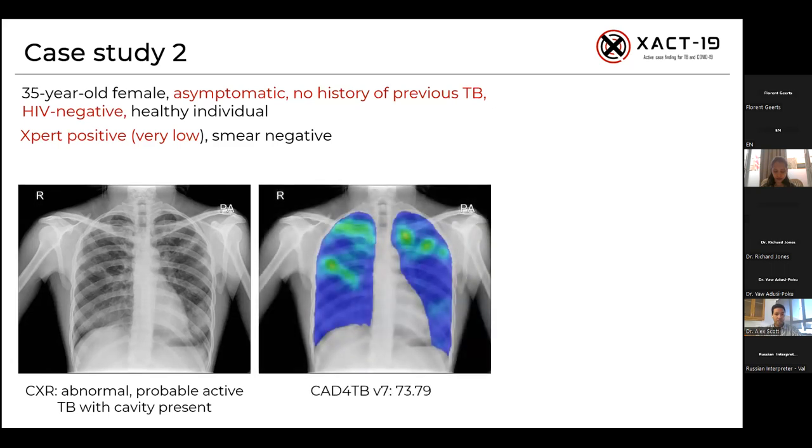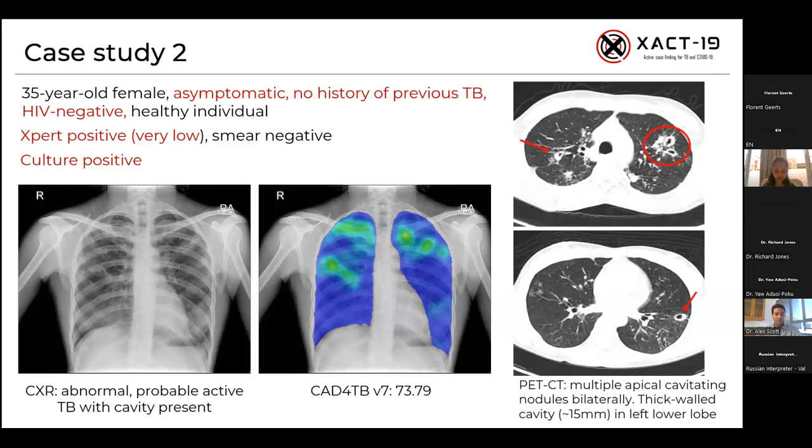You can see that the CAD for TB score was much higher, as you can see on the heat map, with the CAD for TB analysis showing abnormalities suggestive of TB. Next slide. Her culture came back positive as well. Next slide. Once again, you can see multiple apical cavitating nodules bilaterally and a thick walled cavity in the left lower lobe.